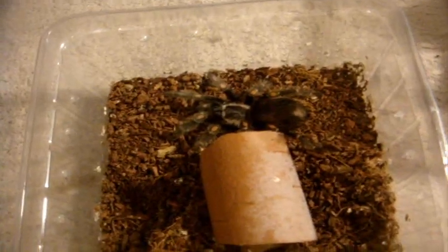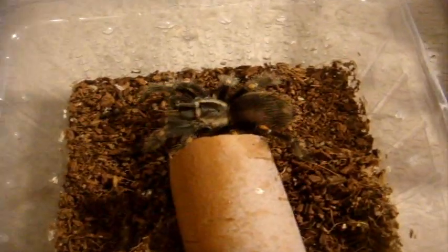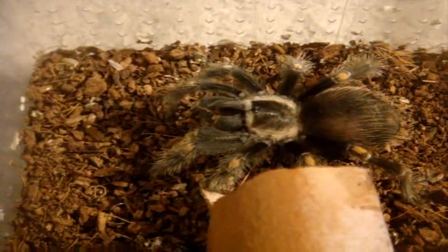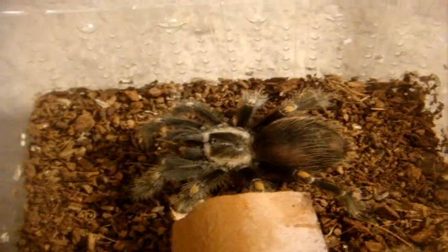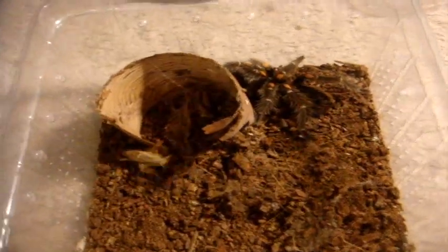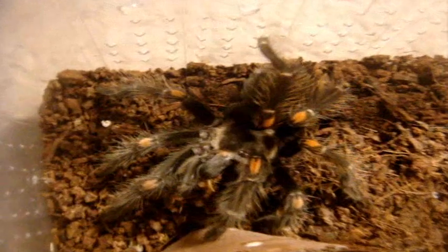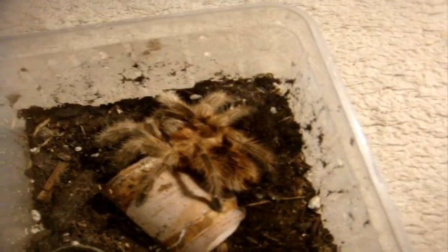Here's Claire, my Brachypelma emilia female, Mexican red knee. Not a problem with her. I'm just looking forward to getting my B. Nitha when it comes in. Here's Leon, my male. Yeah, gotta love your B. emilia, Mexican red knee.